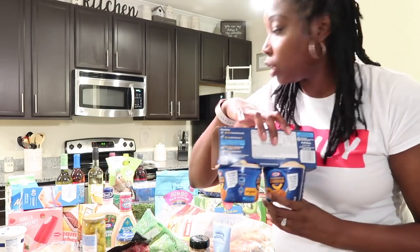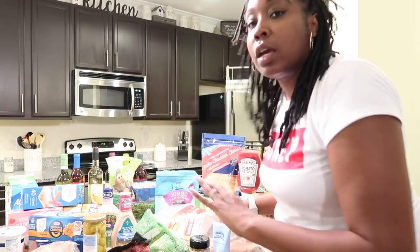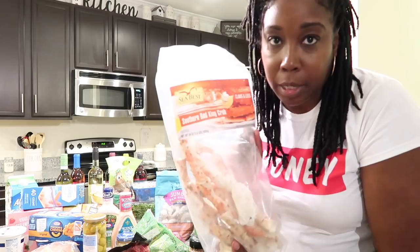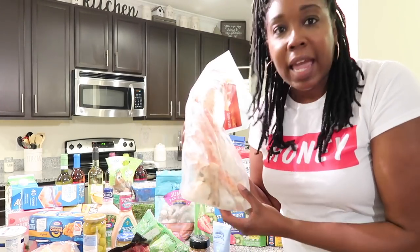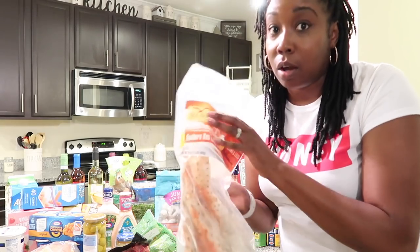And also they have name brand stuff too. So I got these mac and cheese, quick heat up things. Y'all, they had king crab legs. And it's quite a few of them. $19. I don't think you can get two big legs at Sam's for like $30. This was $19. Lidl, y'all.